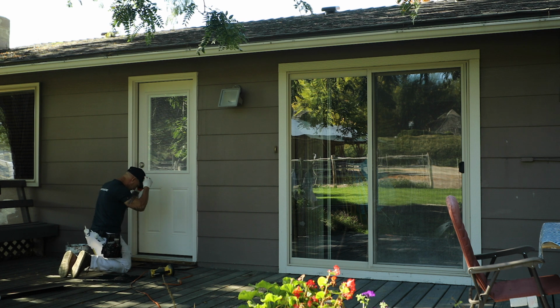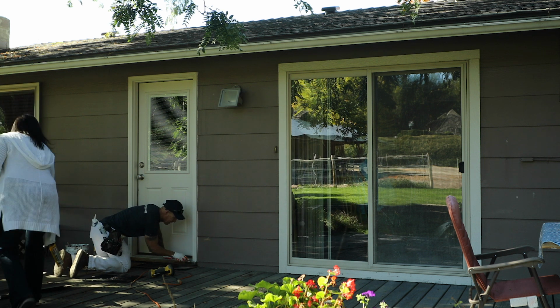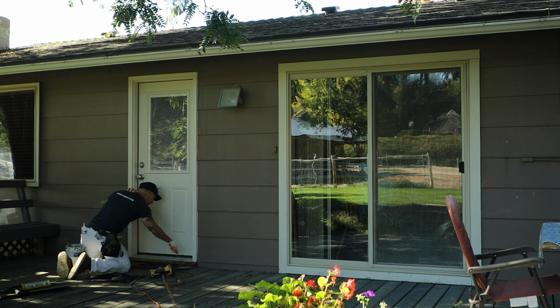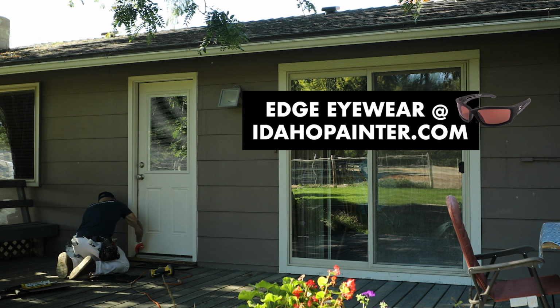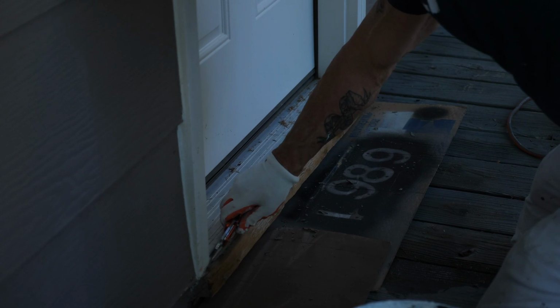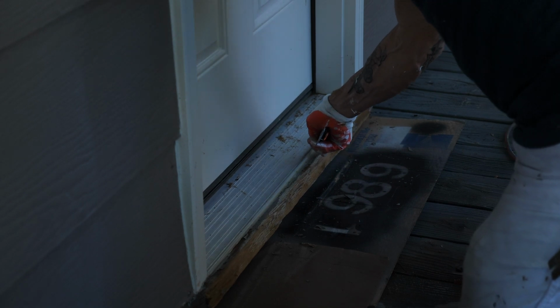You can see I used cardboard shields just down here to protect the deck so I didn't hit the deck with the paint eater. Also, I'm wearing eye protection. It's not just regular sunglasses, I'm wearing Edge eye safety wear. Especially when you're using a grinder, you definitely always want to wear safety gear. The last thing you want is to get something in your eye and have to leave the job site to go to the doctor because you weren't protecting your eyes well enough.